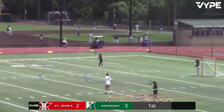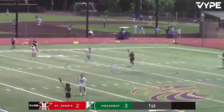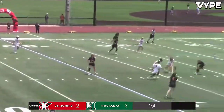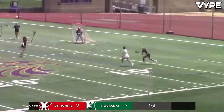That said, on the turnover, St. John's gets the ball, but they're struggling to bring it up the field. Looking for the redirect, bring it towards the bottom of your screen, middle of the screen. Oh, threw that ball into tight coverage there. Yeah, a St. John's player got hit in the face with the lacrosse ball. The turnover, there it is again.